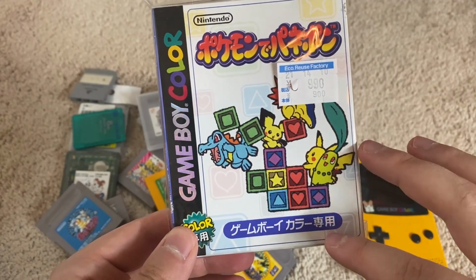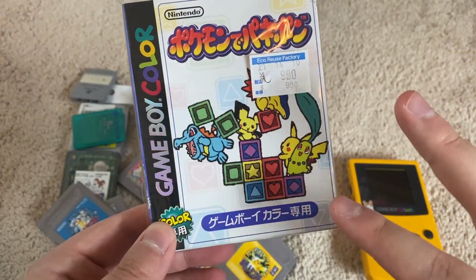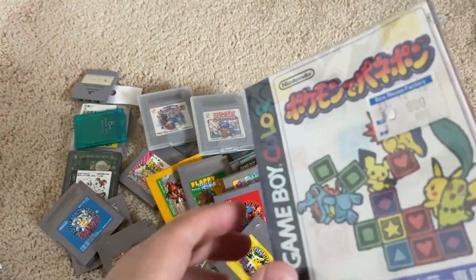I don't know if this one came out in the West or not. I actually don't think it did. Don't quote me on that. I might be wrong, but I played this one a lot on an emulator as well. But now I finally have this copy.